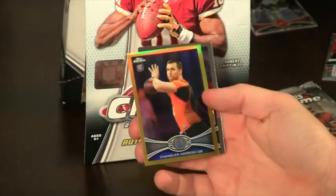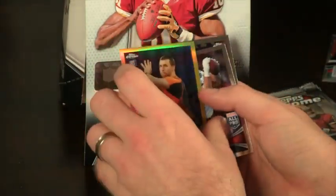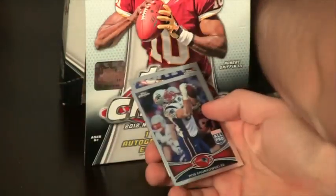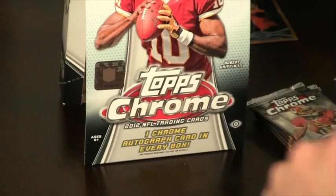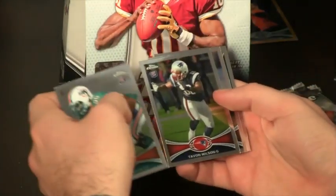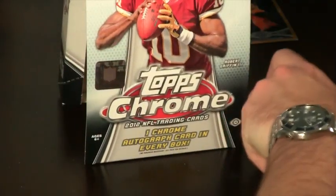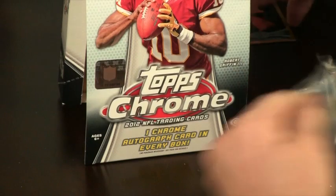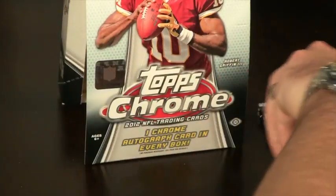Oh, here we go. Chandler Harnish, rookie, 39 of 50, going to the Colts. Nice low number refractor there. Rob Gronkowski, Dwayne Bowe. This is a nice little box. All the hits are on Wolves' side. Jonathan Martin, Tavon Wilson, Jake Locker refractor, Michael Turner. Antonio Allen, Mike Adams, TJ Graham tall boy, and Damacon Sue.